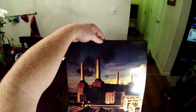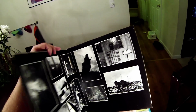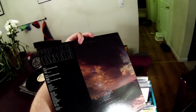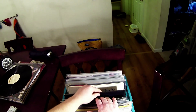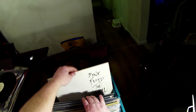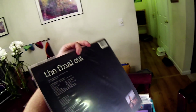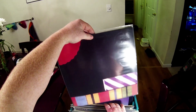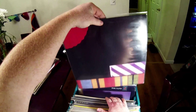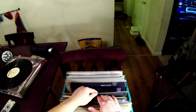There's Animals, probably right now probably my favorite Pink Floyd album. There's The Wall, the epic, the classic. Everyone knows that one. The Final Cut. I like the Final Cut. A lot of people don't like it. They consider it a Roger Waters solo album. It's got a couple of good tracks on there. Not Now John is probably one of my favorites.